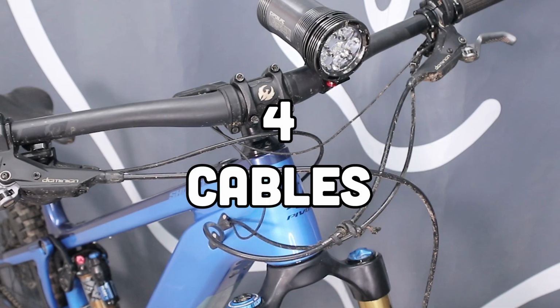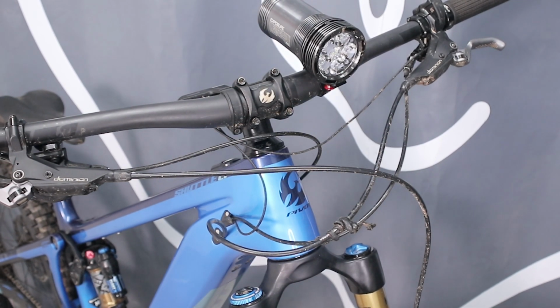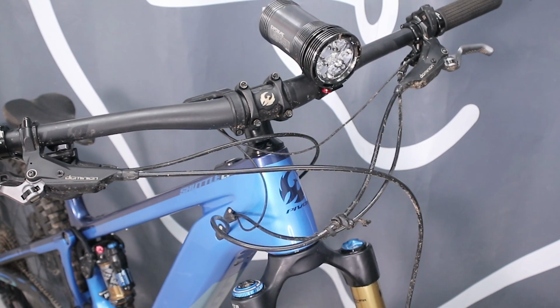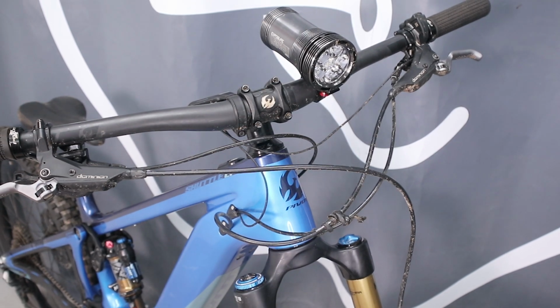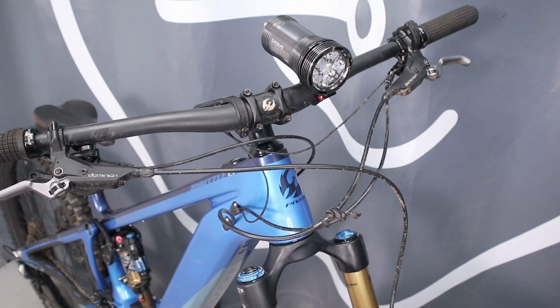4. Cables. I complained that the Shadowcat had a lot of cables, but this has the same number and then a couple more for the motor control console, so it's not like I could even remove them all with a wireless shifter in post. It's not caused me any issues and I don't plan bar spinning or tail whipping this bike, but I would like it if it was a little bit tidier.